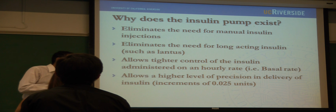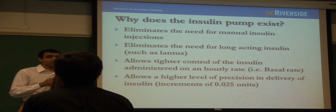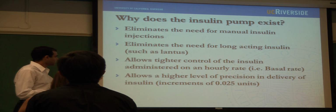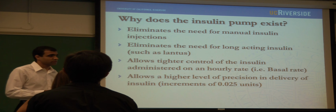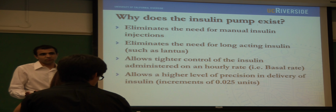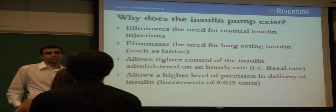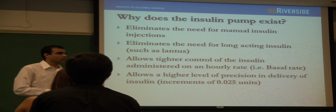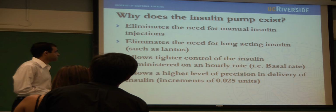And there's precision in the sense that when you take insulin injections, they're in units of 1 unit, 2 units, 3 units. But in the insulin pump, you can control up to increments of 0.025 units, so more precision. And also, there's independence or freedom in the sense that you don't have to walk around with insulin syringes with you all day to take insulin shots whenever you have high blood sugar. Also, when you want to take a meal, all you have to do is just dial it in there.